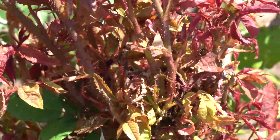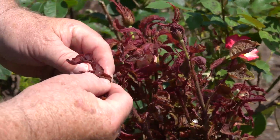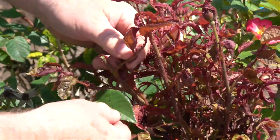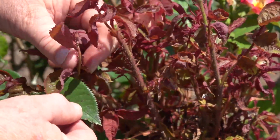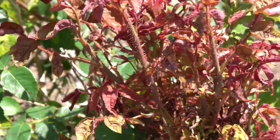Now when I say strap thin leaves, look how thin these leaves are. They're skinny. And when we put that healthy leaf next to it, can you see just how thin they are and they're twisted? That is Rosette, and this is healthy. Now, another symptom that's very characteristic is hyperthorniness. And by this I mean there are a lot more thorns than what you would have on a healthy shoot.